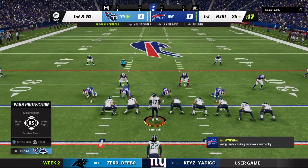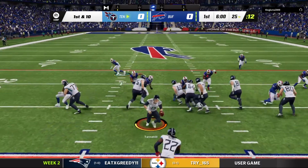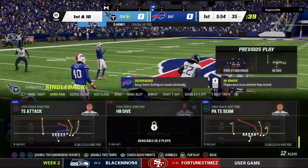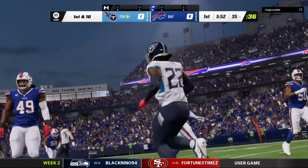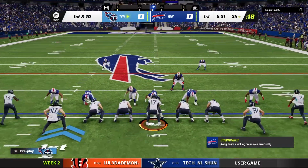They'll start on the ground. It's Derrick Henry. And he's brought down, getting this one up to about the 35. Right away, they rack up 10 yards on their first play from scrimmage. Ball up to the 35 now as they come up on 1st and 10.